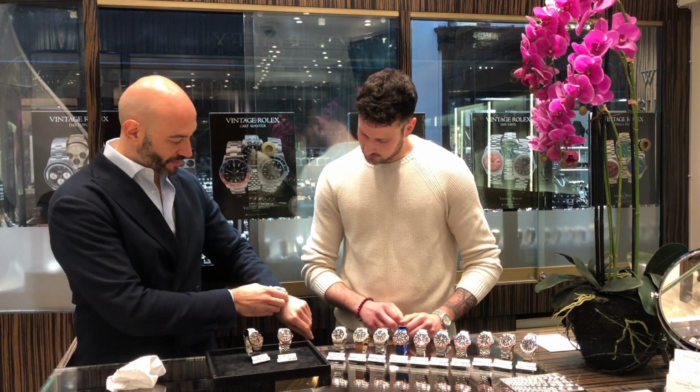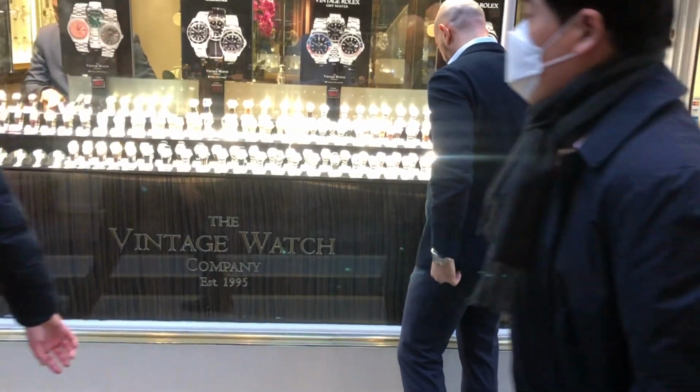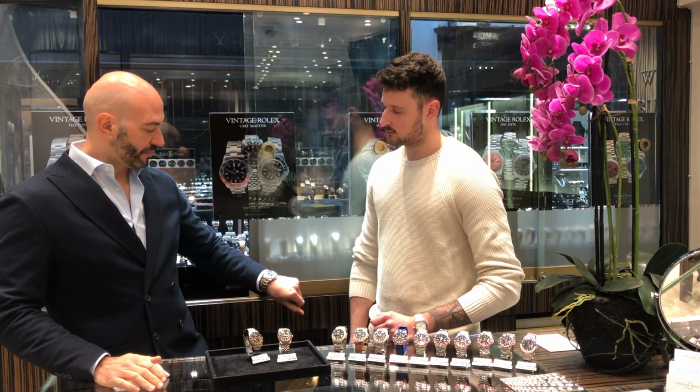So this is also a GMT, too? Yes, but this is extremely rare because it's known as the blueberry. So it has an all blue bezel, and was originally made for the Middle Eastern military market. It wasn't available in-store. It was supplied to the military. So they are very, very, very rare.